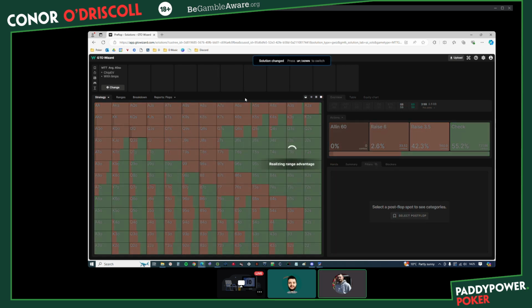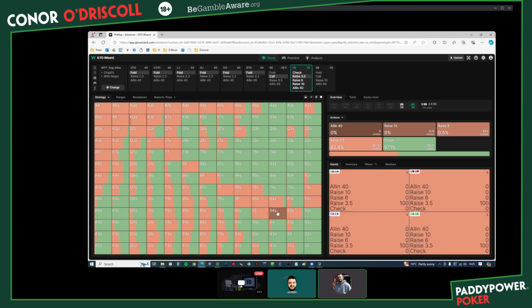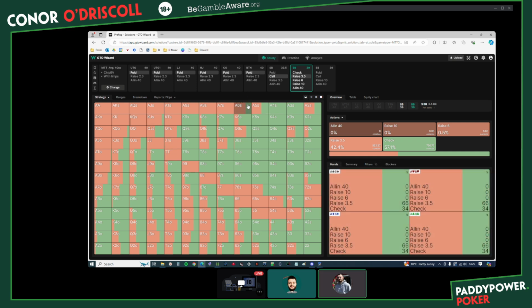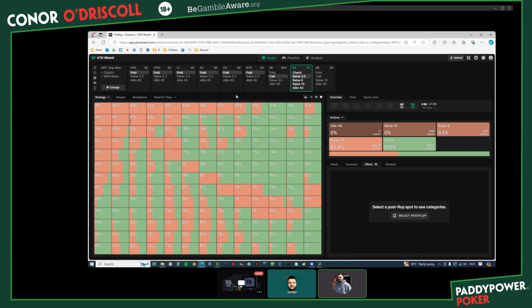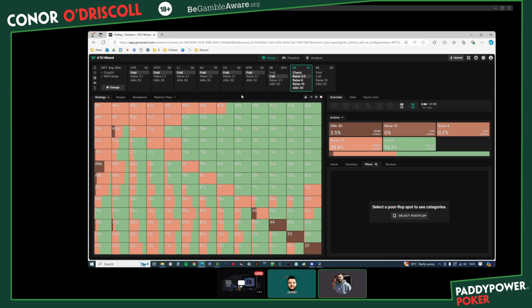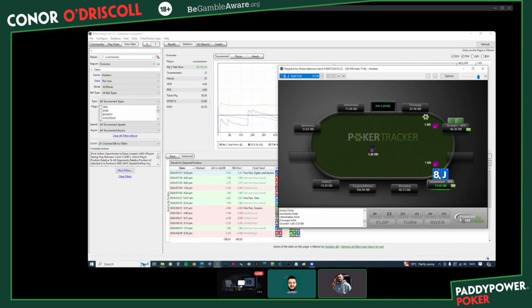So if we go to 40 bigs, for example, we're still isolating these low suit connectors quite a lot. But the linear top of the range is a little bit closer to what you thought it would look like. I guess 30 would be the closest, right? So yeah, pure ISO. Suited eights, pretty much any suited ace, King 5 suited.